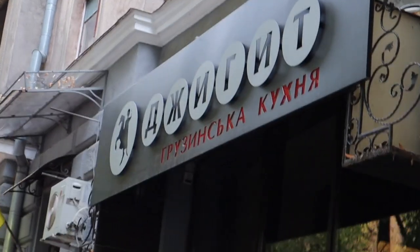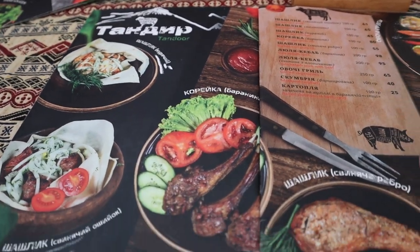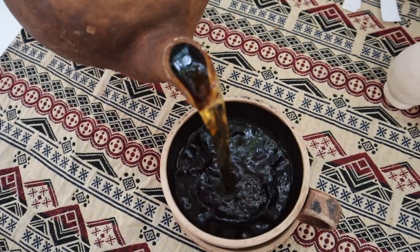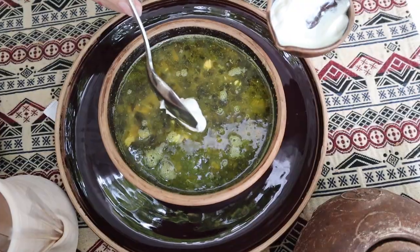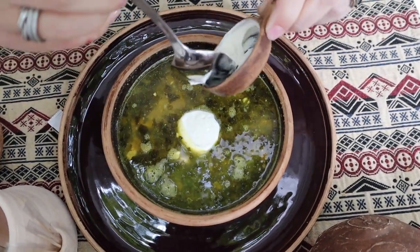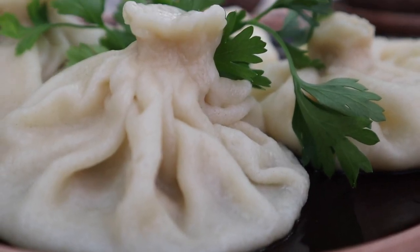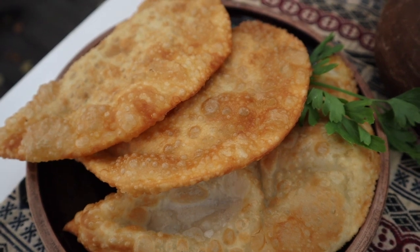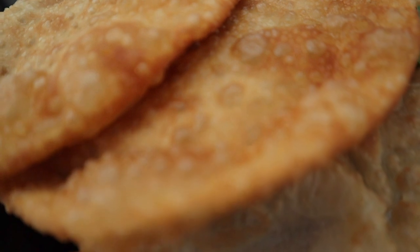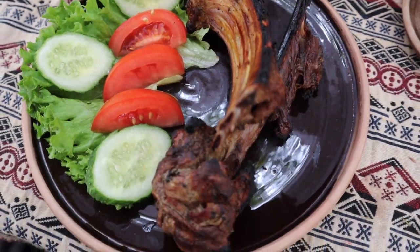Now let's go to another restaurant. We want to try something different, so we're going to go to a Georgian restaurant. The food on the menu looks good, now let's see if the food tastes good. Some of the food that we ordered was the green borscht, some Georgian dumplings, some cheburekі, and some lamb chops.